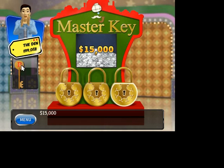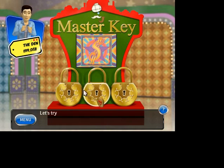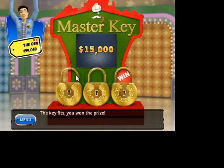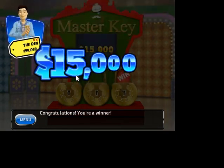We've got to break 100 grand in this first game. Lock, and see if it unlocks it. First, this isn't the first. Let's try the second lock. The second, the oil painting. This is finally the last lock. For the 15 grand. You won the prize. Yeah, we got $15,000. Congratulations. You're a winner. And we broke 100 grand.